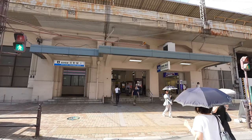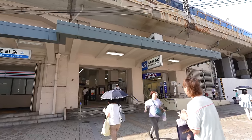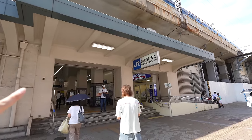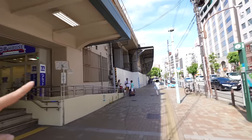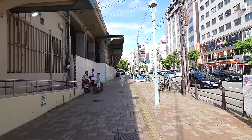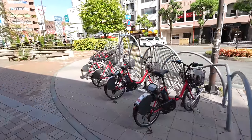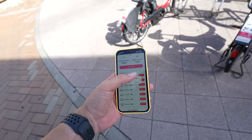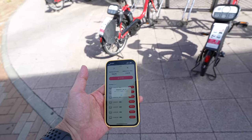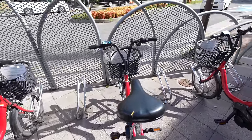We came back to Motomachi Station. If you are heading to Kobe Station, it's only two stations away by JR. But today, we are not going to use the JR. We will use the bicycle. There is a rental cycle port, Docomo Akachari. So let's rent the bike. In Kobe, 60 minutes is 150 Japanese yen. So, yep, it's really convenient and cheap.